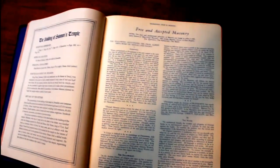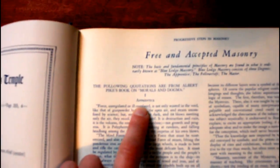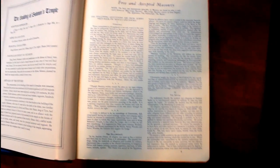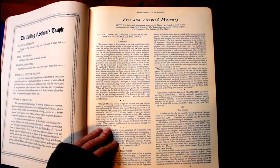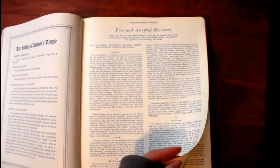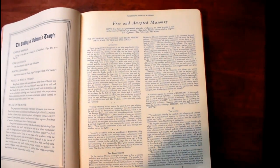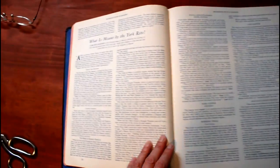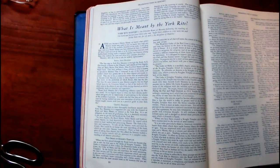Oh, check this out. These are the titles. When you first become an apprentice, then you become the fellow craft, and then you become a master when you get to the third degree. What I understand is once you reach the third degree, you make your decision as to which branch you want to go off of, whether you want to continue on with the Scottish Rite or move on to the Royal Arch and so on. Oh, there it is, York Rite.